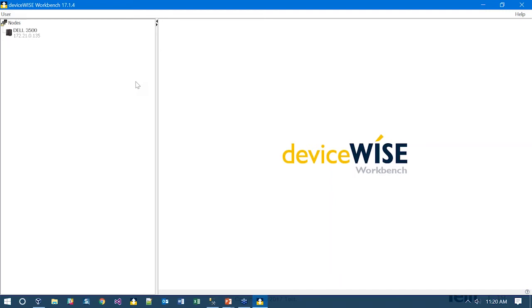It can run on your laptop, and you can run the core or the engine on a server. You can run it on an IPC on the plant floor. And the beauty of it is you can manage all of those instances from the workbench.